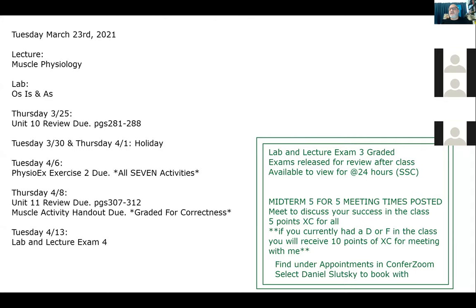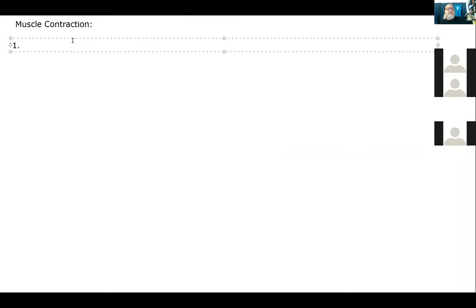So let's actually go back to our whiteboard and do some writing. So let's go ahead and clear all of that. When we're talking about our muscle contraction, all right. We took this process of muscle contraction and divided it into three more easily digestible steps. What is the first step again? Someone remind me of what that first step is. Communication at the neuromuscular junction.